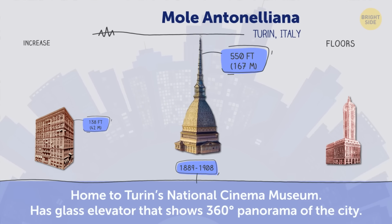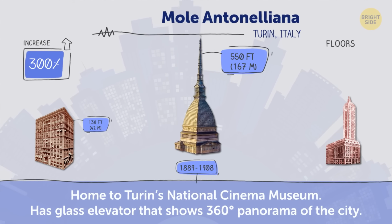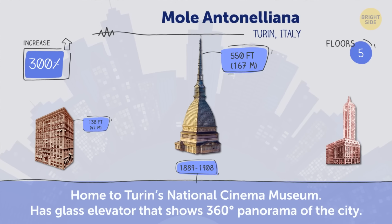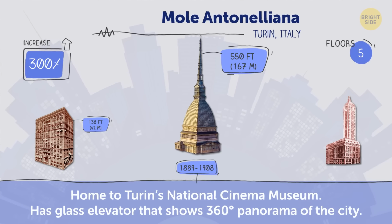Mole Antonelliana, 1889 to 1908. The Mole, Italian for a big monumental building, is home to Turin's National Cinema Museum. It has a glass elevator that takes you to the top terrace with a 360-degree panoramic view of Italy's first capital city.